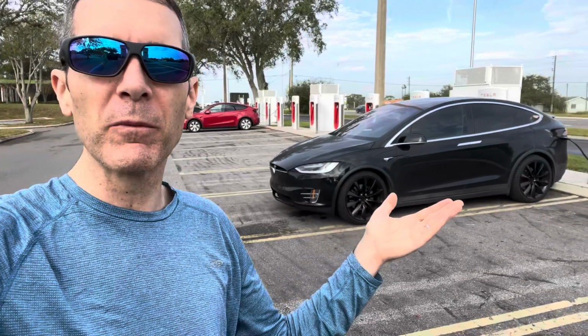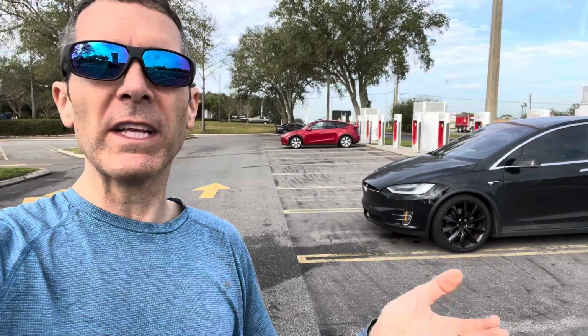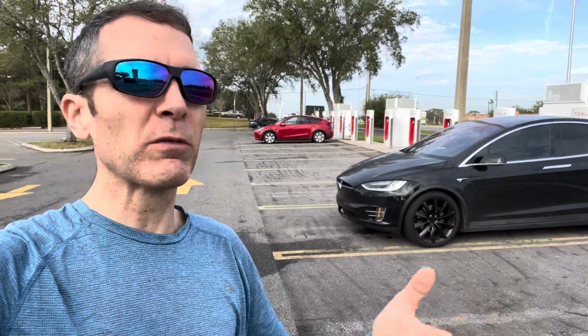Model Y is the best selling car in the world. It's about 20% smaller than Model X. Yeah, I got Falcon Wing doors. They don't have Falcon Wing doors, okay? That's one of the biggest differences, I suppose. And yeah, there is more space inside the Model X. It's what makes our living out of the car possible.